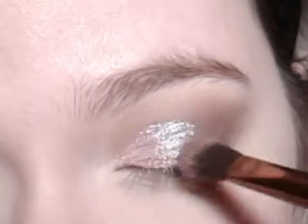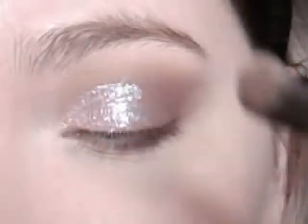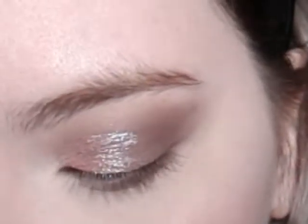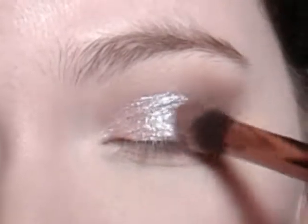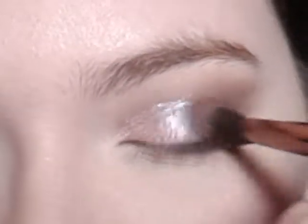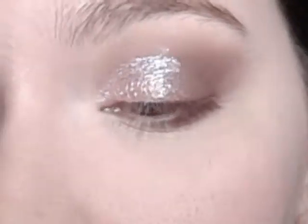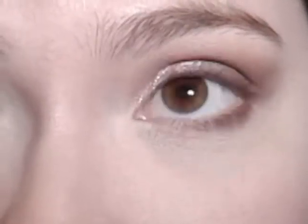Now you could also do this as a cut crease. You just want to make sure that you use all the colors in the crease and build up that crease to a nice plummy kind of color that we have on the outer edges. And then just build it up from there. And then cut the crease exactly the way we did, except take it to the other side. And I think it would look just as beautiful as this does. So after this, I'm going to apply mascara off of camera, and I will be right back.